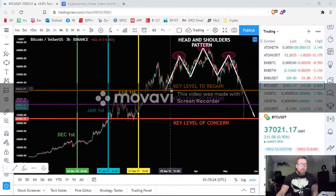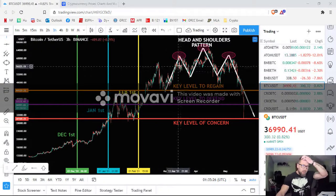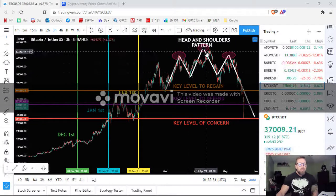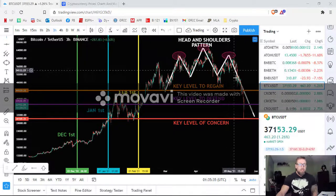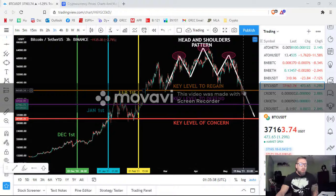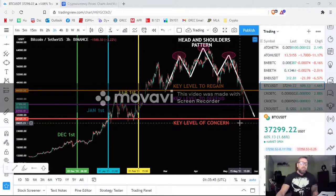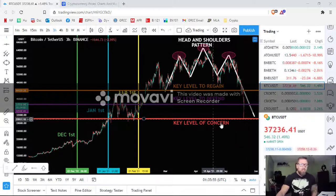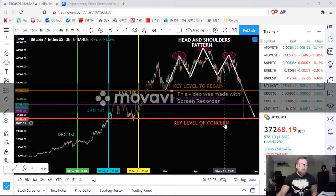So in the head and shoulders pattern, right here, look how closely Bitcoin followed it. Not exactly, but we're looking at an overall trend here. It followed it pretty closely. So we dropped way down to here. This is a key level of concern. What that means is, if it drops below this, start being concerned, that maybe things might not bounce back, but you never know. So it's just an area to watch, nothing to get super stressed over.